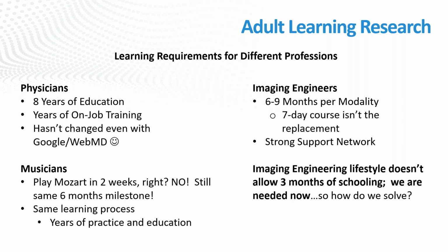Now if they start, are they going to be able to play such rigorous and creative pieces and hit every flat and every sharp and every E major and every G major the way they should? They said nothing changed, Sam. It's still the same six months milestone before they are able to provide the right pitch, play at the proper tempo, and actually conduct the proper rhythm. Same learning process, same consistency. It still takes years of practice and education.